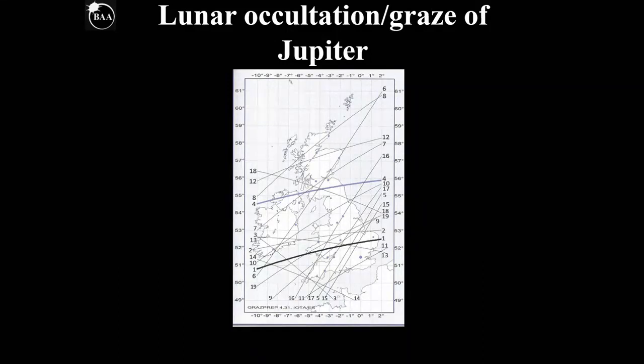Whether anybody will even attempt to do this, I don't know, but it's a very difficult observation to make, and you've got to know what you're doing because, again, as I said, this takes place only about 20-odd degrees or so from the sun.